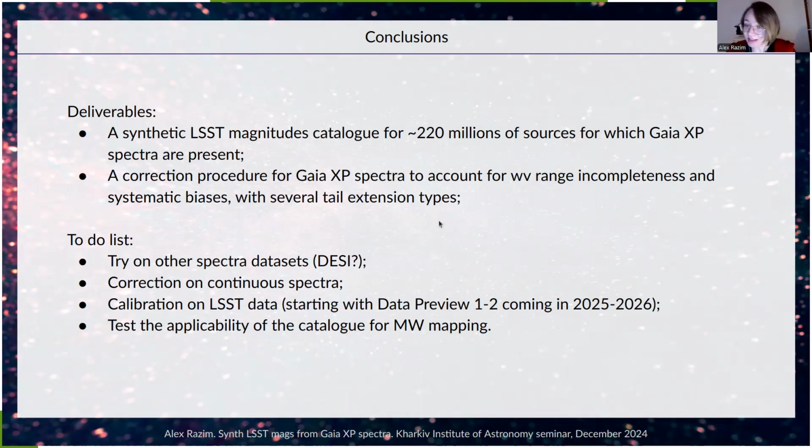But other than that, the methodology is developed, and that catalog isn't publicly available yet because we are still setting up the data access system, but it is going to be made available probably by the time we finish the draft of the paper and send it for publication. So this is it for now.